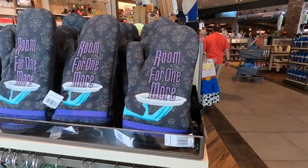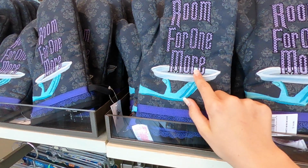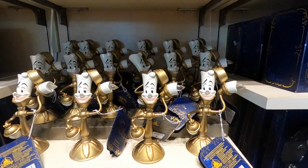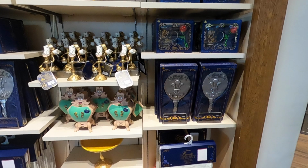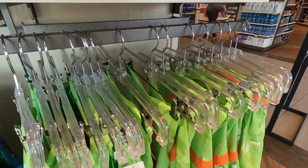Ooh, all right, this catches my eye because I'm a huge Haunted Mansion fan, and it's a Room for One More Haunted Mansion oven mitt. I really like this. I'm definitely going to keep this on my list for house. Let's go look at some more, but this is definitely something I'm going to keep in my brain. These two things are really awesome. They have a nice jewelry box and a Lumiere light up candle. Both of those are $40 though, so that would break the bank a little bit, so I don't think we're going to do that, but these are super cool. They also have, for flower and garden, these super cute orange bird aprons, but they are a little pricey.